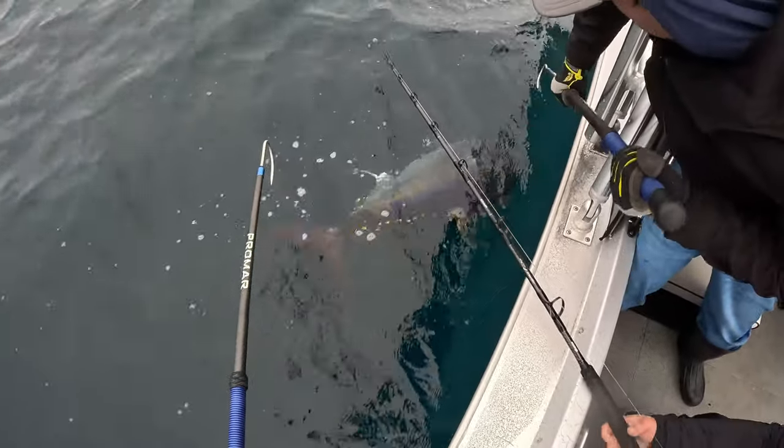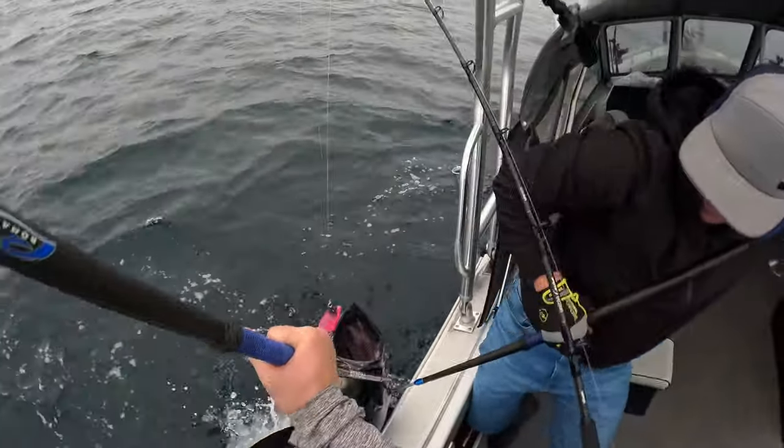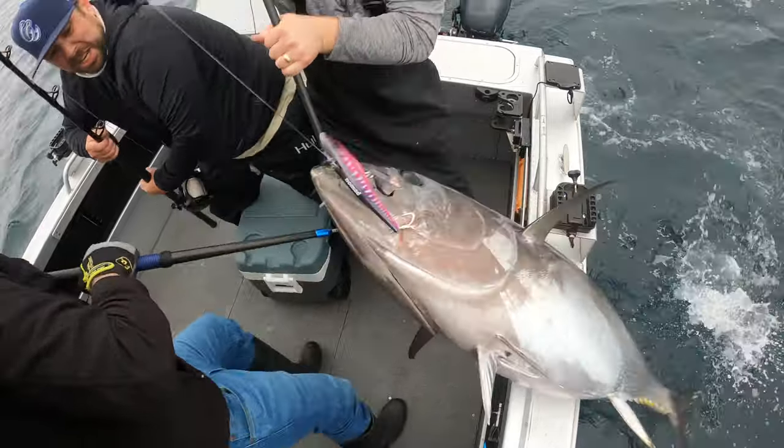We got to slow down the motor. There? Yeah, he's right here. Go to neutral and get him. Get him. Oh, slow.